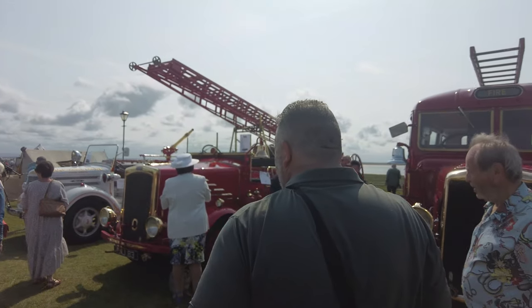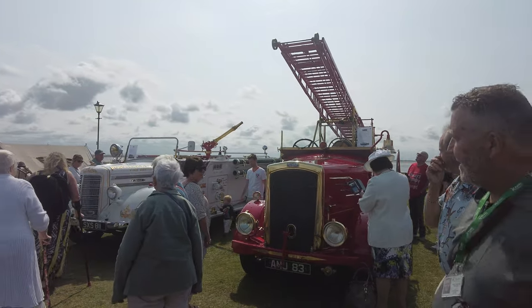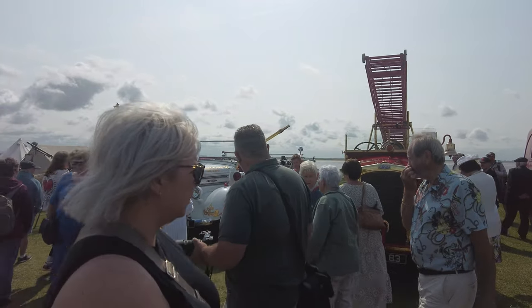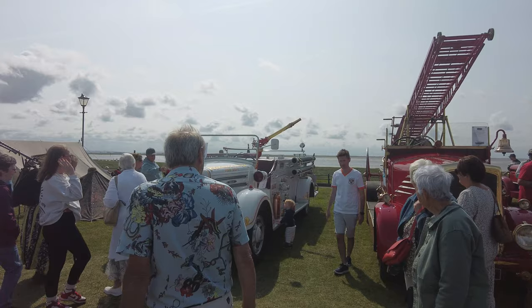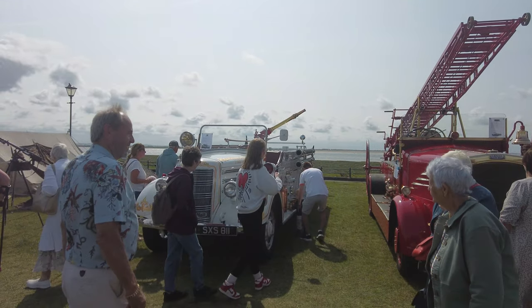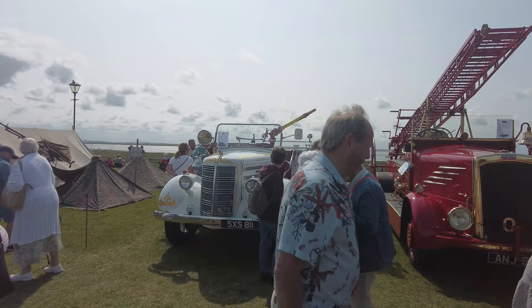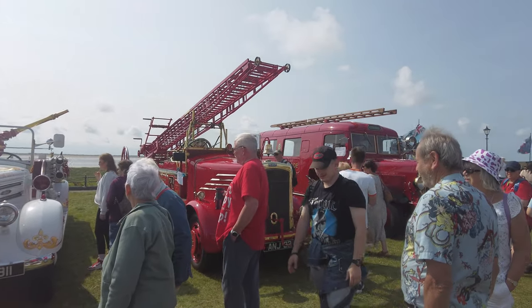Didn't get very far with that. Some wonderful old fire engines. Again, it's quite hard, as people are weaving in and out, trying to grab a glimpse and take the picture next to them. So we'll take a few stills, and like I said, we'll pop everything at the end of the video.